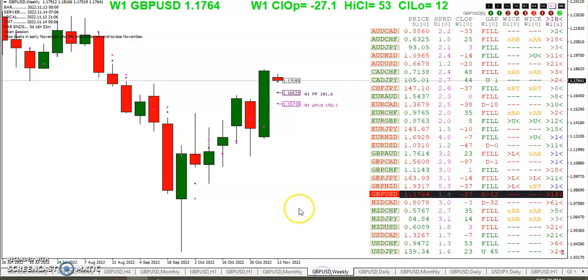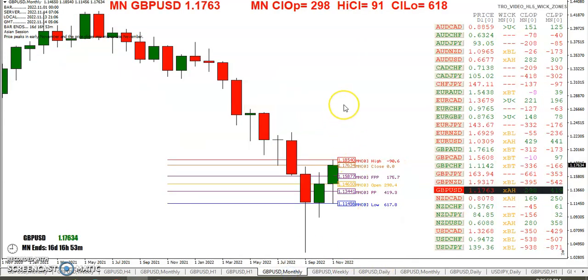So let's go ahead and take a look at the weekly. As you can see, the gap has not filled on the pound dollar, and we have about 5 or 6 pairs in total that the gap has not filled this week. Notice we opened above the weekly pivot, and we will just take a look at the monthly right here, and you can see we're 299 pips, now 300, above the monthly open, 90 off the high, and 619 off the low, and we are still above the wick zone of the previous month.